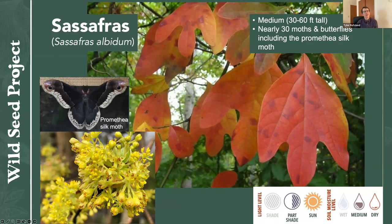Sassafras is one of my favorites. It is just a super unique tree, has these yellow flowers and three different forms to its leaves. It can have no lobes, it can have one lobe where it looks like a mitten, and it can have two lobes, three lobes right here in front that you see in the picture. So very interesting leaf shape, this beautiful yellowish, orangish fall color. And if you rub the leaves, I think they smell like Fruit Loops, very aromatic foliage.